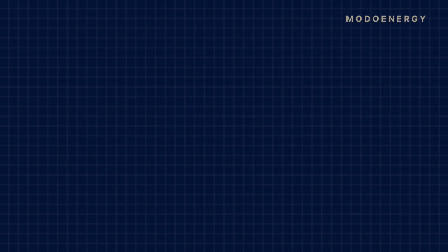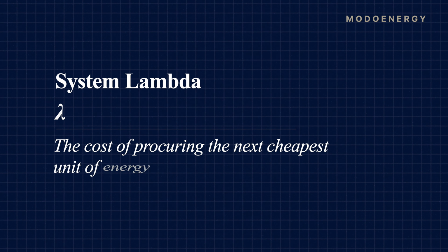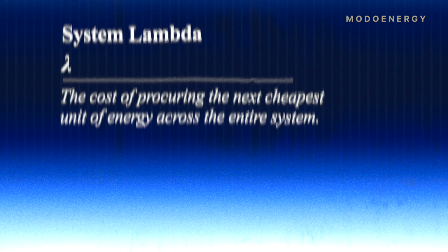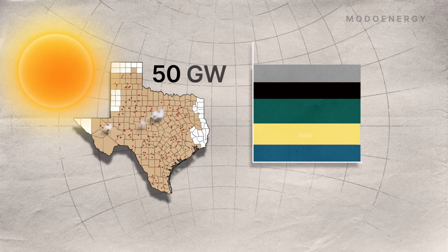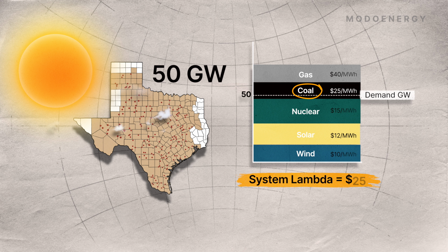Well, the main component of prices across ERCOT is something called the System Lambda. System Lambda is just the cost of procuring the next cheapest unit of energy across the entire system. So, say that demand is 50 gigawatts across the entire state. The sun is shining, the wind is blowing, and demand is being met by a combination of wind and solar, nuclear, and a bit of coal generation on top. And the most expensive generator being used, in this case a coal plant, determines the System Lambda.